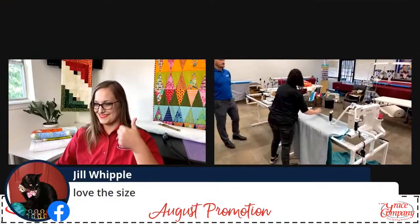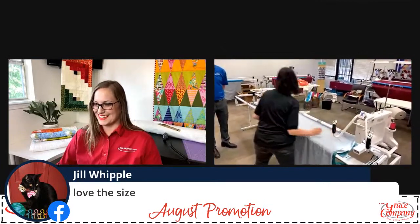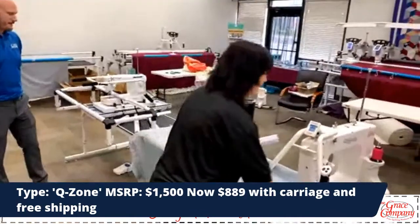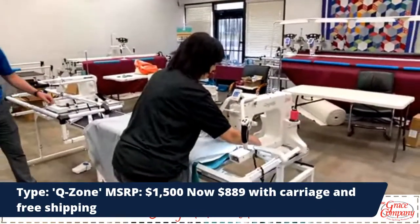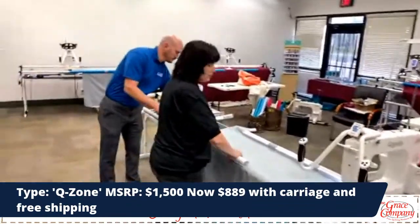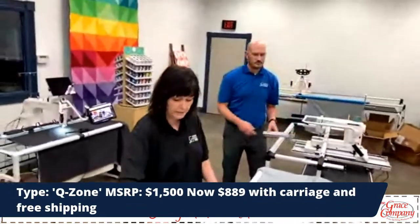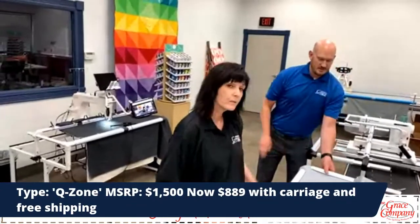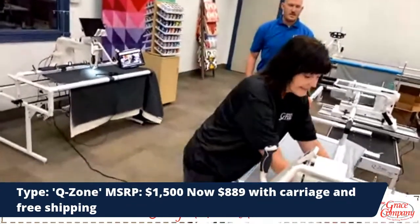Now we call this zone quilting, right, Karla, where we're quilting through the quilt in zones or different sections? What's nice about the Q-Zone hoop frame is that if you're tired of the free motion quilting and you want to add an extra element to your quilting, you can add the automation. And we're the only company that makes automation for the smaller hoop frames, because it works with you as you're shifting the fabric. And so Karla, that's exciting as well.